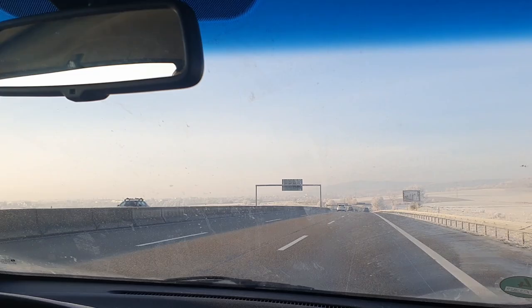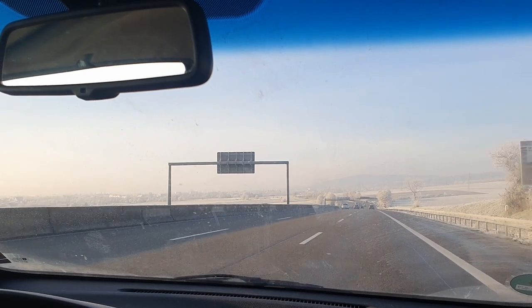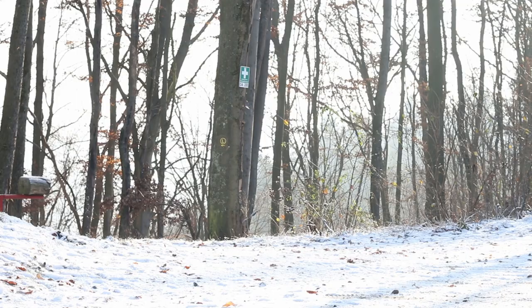We are on our way to the Odenwald forest in Hesse, Germany. First, we want to look at the so-called Magnetsteine.